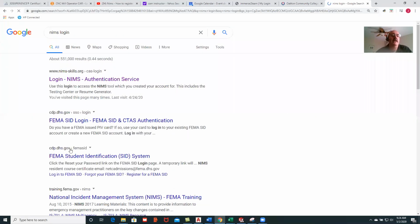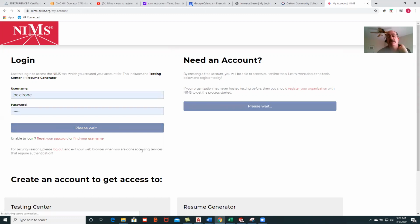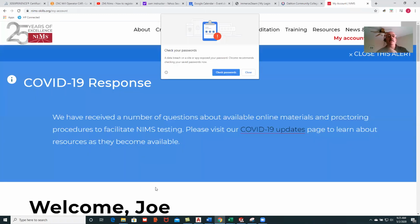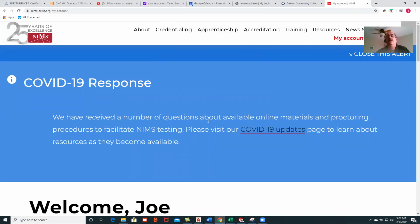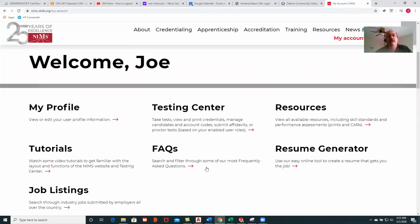So once you get a NIMS account, then you can build all kinds of credentials. They have a new CAM credential. So we'll probably be using that as well. And so when you get into the testing center, there will be a test available for you. And you will have to purchase it. So I believe it's $35.